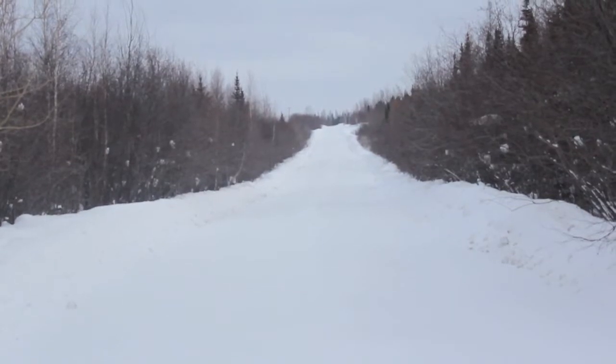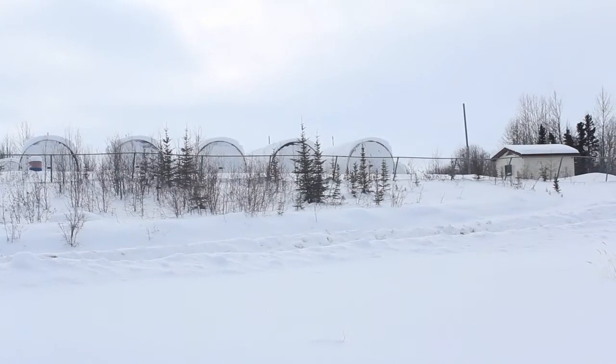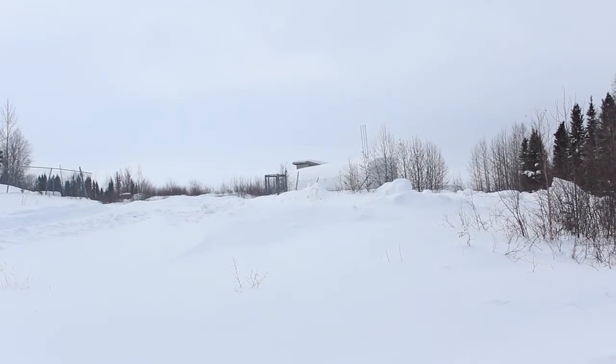It's been a struggle with the winter road because we have this short window, and especially this year it was hard. The conditions were different. The snow was different this year. It didn't pack as well as in previous years. And we didn't get that much ice this year.